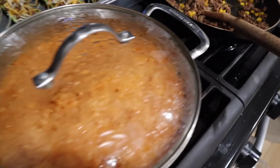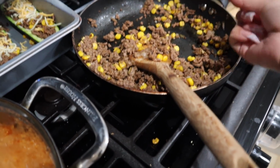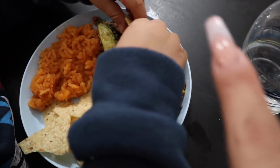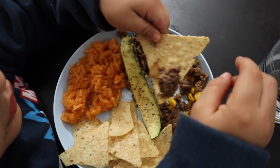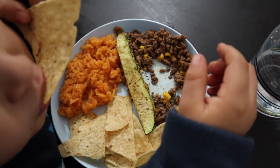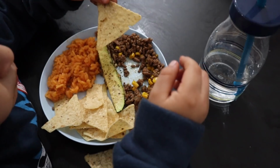And then we'll just give rice and some ground beef to the kids. So I made the kids a little plate. We did some ground beef with some chips, some rice, as well as a zucchini stick for them. And Max loves ground beef. That's Camila's. I'm gonna sit her down right now so we can all eat.